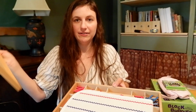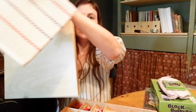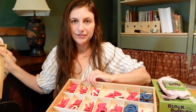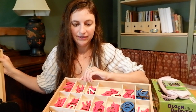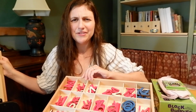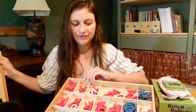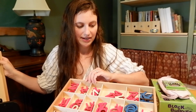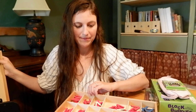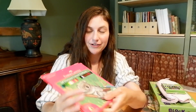it's like a movable alphabet, a Montessori wooden letter movable alphabet, and we use this for our reading lessons, and it's really helpful. I would say if you're looking to buy one of these, maybe buy the smaller version, because these are really big and it's kind of tricky to store, and even finding them, I wish they were a little bit smaller.